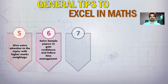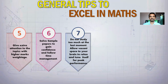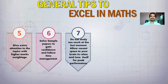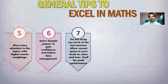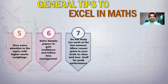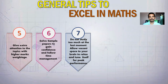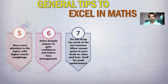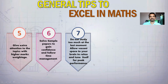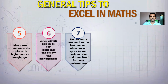Next thing, do not study too much at the last moment. Allow vacant space for your brain to relax and tune itself for peak performance. Just understand one thing: nobody can score 100 out of 100 by studying at the last minute. If you really want to do it, you have to study consistently and continuously from now onwards. There is no point in studying at the last minute. You will only overstress yourself. So do not study just before the exam. If you're well prepared in advance, then you won't face this problem.